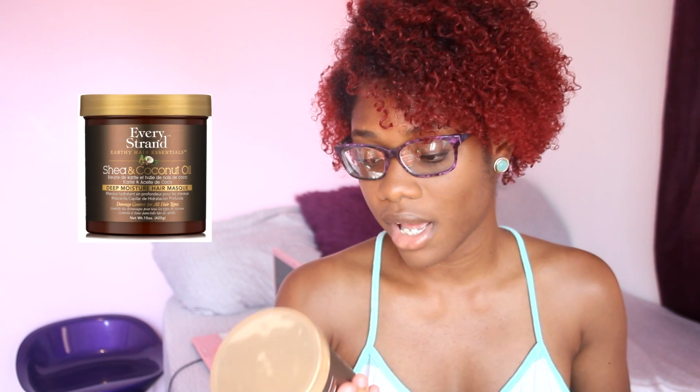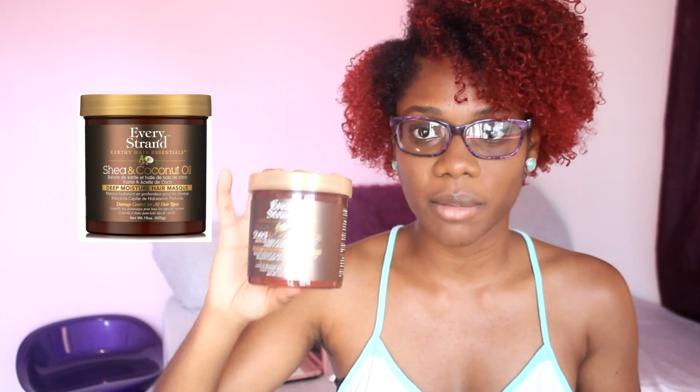The next thing on my list is the Every Strand Earthy Hair Essentials Shea and Coconut Oil Deep Moisture Hair Mask. I've never used this product before. I recently bought it and it's almost done. It smells fantastic and it leaves my hair feeling fantastic. I use it to deep condition. I don't use it to co-wash, and I also use it as a styler.